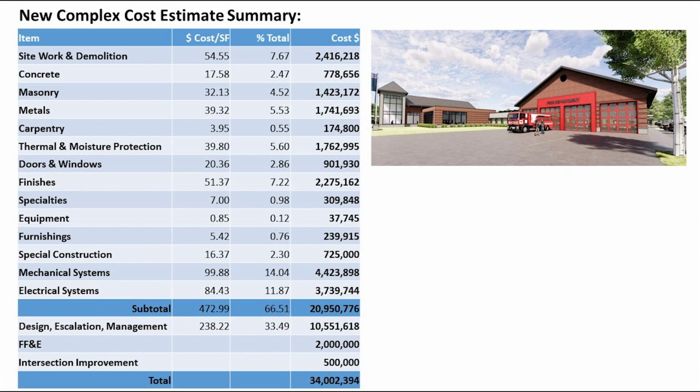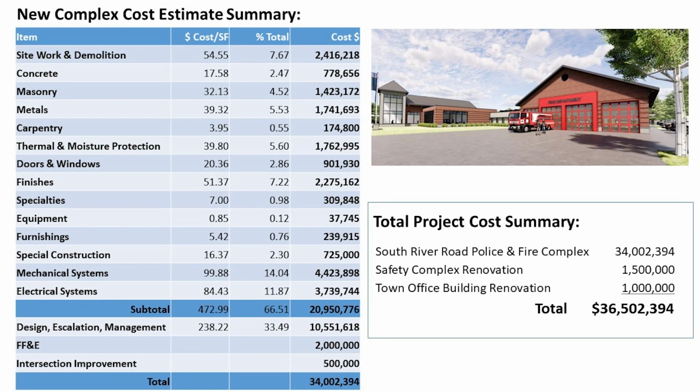the dispatch systems. Site work includes utility connections, roadway paving, and parking areas that total 8% of the cost. Various finishes, structural elements, and roofing total 23%. The remainder of the cost includes 18% for general conditions, final design, insurance, and construction management, and another 15% in contingency and escalation. The estimated cost of the new police and fire complex is $34,002,394.